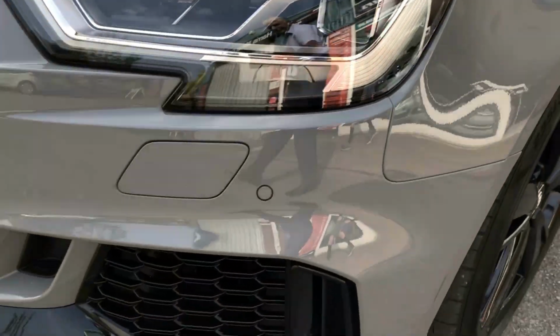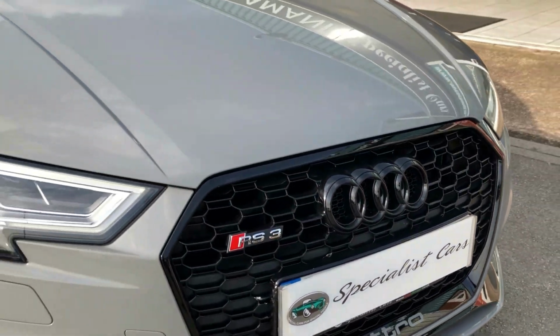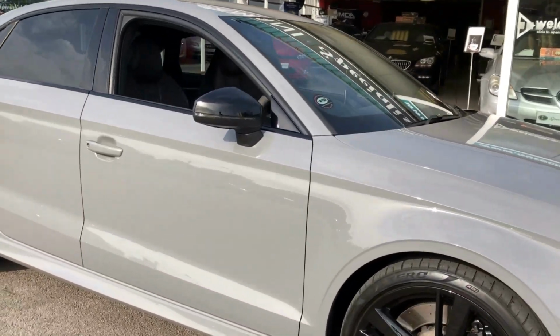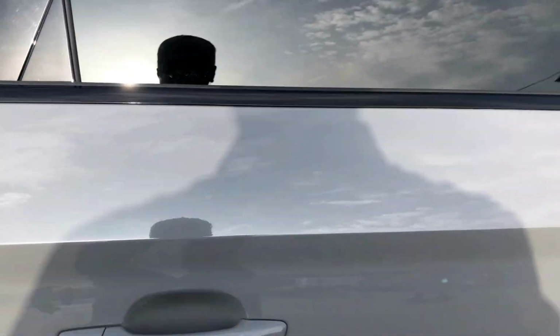Front parking sensors. Of course, there's no mistaking this car in this colour. When you see one, you know what it is. Rear privacy glass, which again was an option on the vehicle.